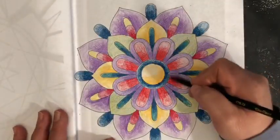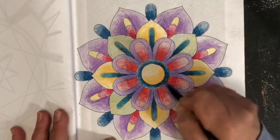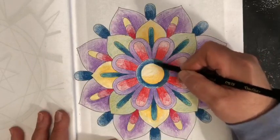They want the other. I'm going to use Dim Gray here, and I'm going to use this as my colorless blender. Kind of an interesting name for a color, Dim Gray. You know? Gray is dim.